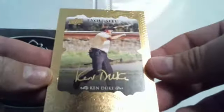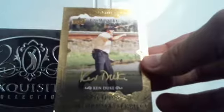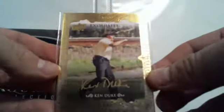the gold Sharpie there. Ken Duke. It's not numbered either, but look at that. That's a nice looking card. Awesome. Love these cards. Got a Tiger on the first box. Are you kidding me? Ken Duke. Very cool. All right.